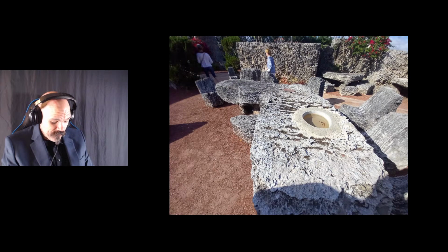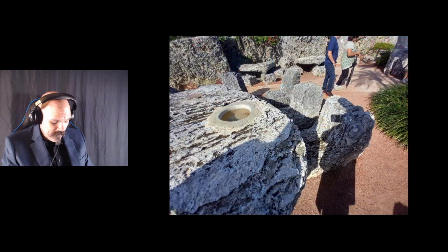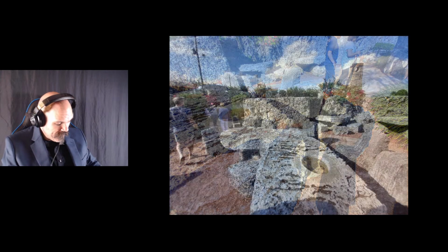The experiment is designed to prove the power of the harnessed magnetic energy, which some people believe Ed used to lift and place the massive stones. Some visitors are stunned by the exercise, others remain skeptical.